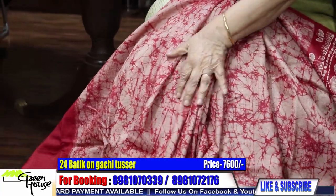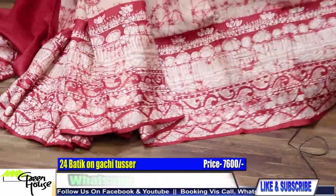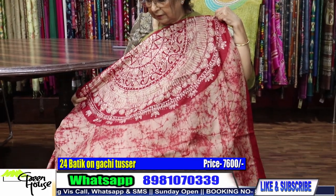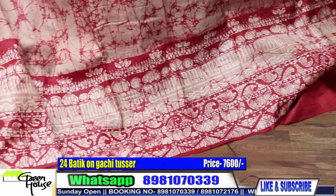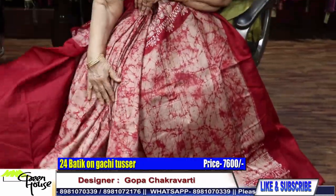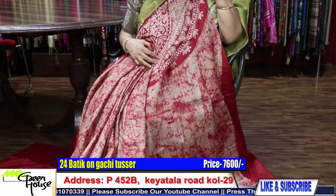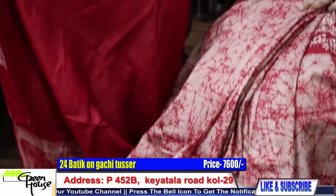This is the look of the saree. Niche dikta. And for the upper portion, we have developed this in a semicircular alpona design, which is on batik. Khub jamjamat shari. This is a very dressy one. Festive look dicche shaita. And the blouse piece is right there. Blouse piece is this color.